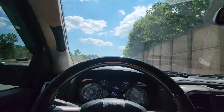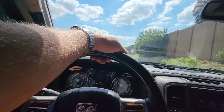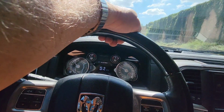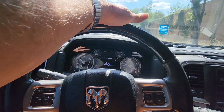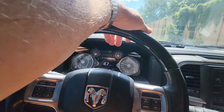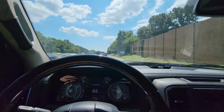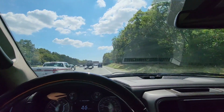And then we got our diesel exhaust here. Let's do that on there. There you go. You don't really get that until you're towing. You get a little bit of a diesel exhaust. It's just badass. I mean, this is a fun truck. There's no doubt, and it rides rock solid.